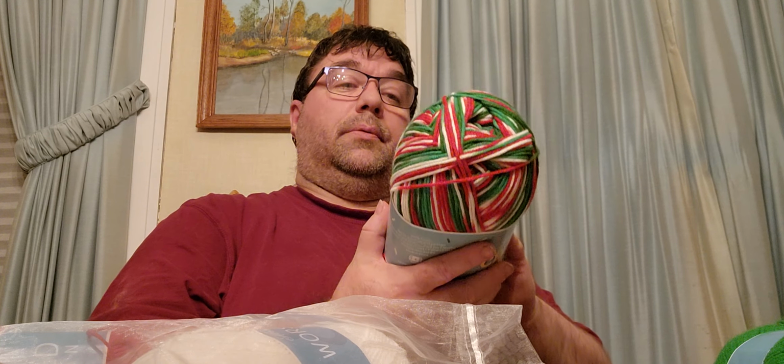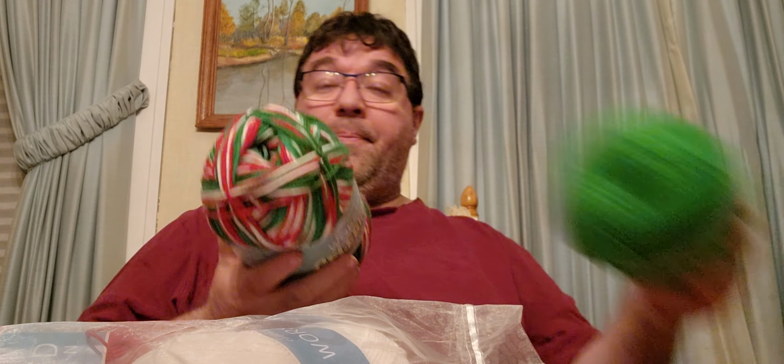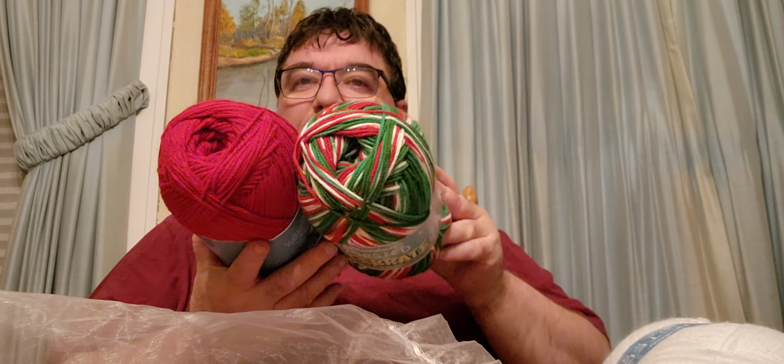But this one's called Christmas. This yarn goes with the green that's in there, and then the white goes along with this. And then the red is Victorian. It's a little bit darker than what's on the screen. But all of these come together, and there's 489 yards.